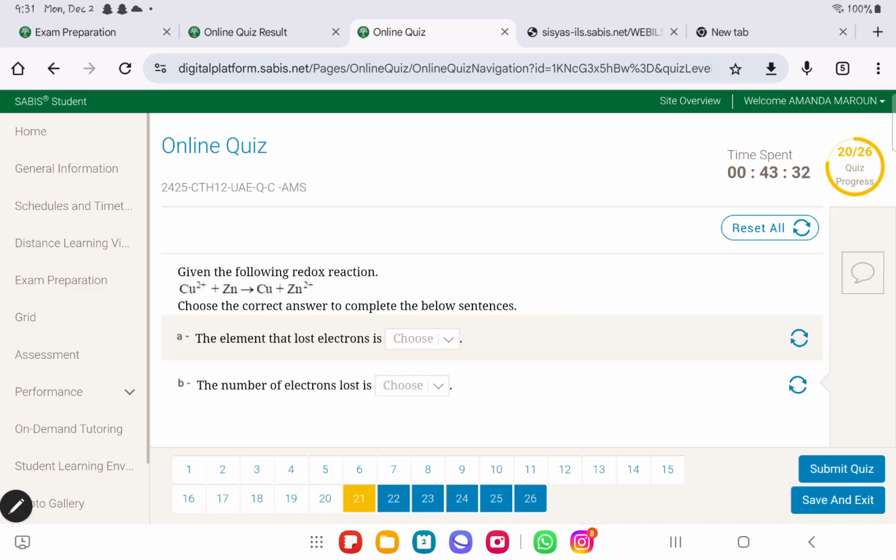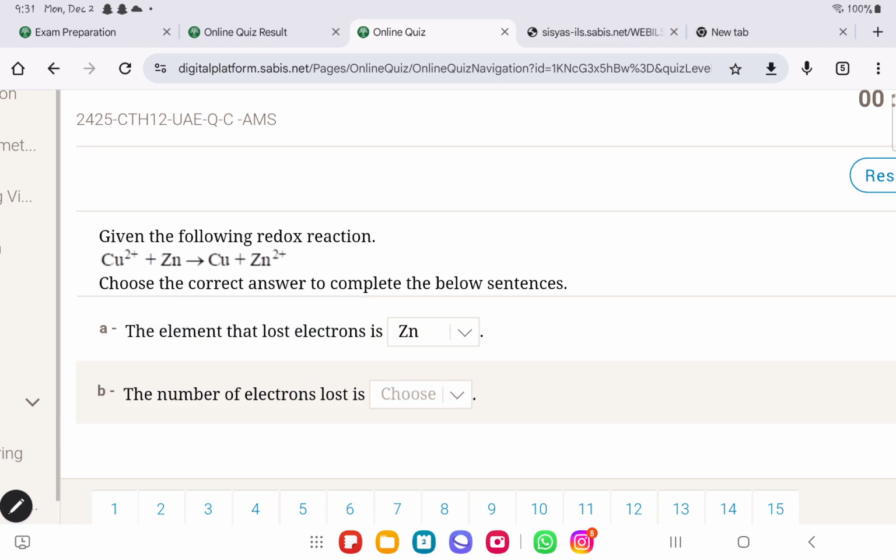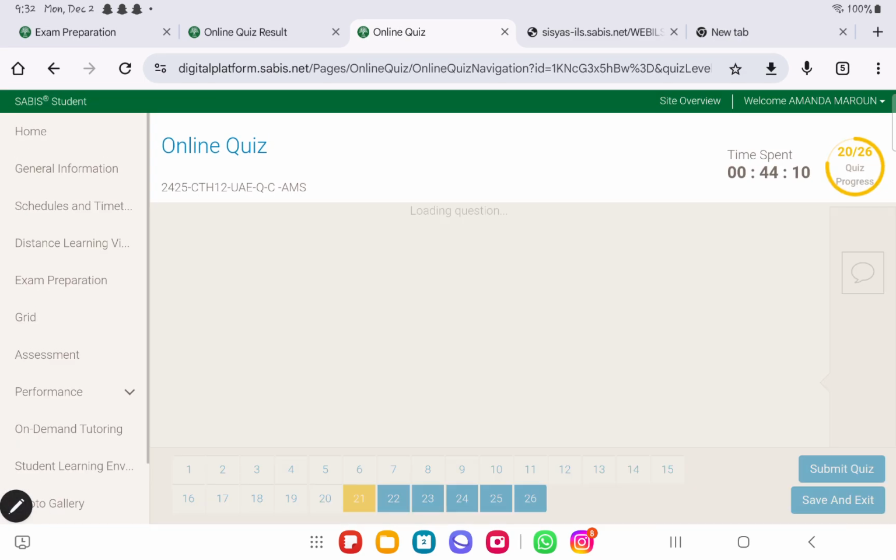Number 21, the element that lost its electron is Zn, and the number of electrons lost is 2. How did we know? Just looking at the figure, we see that Zn was originally neutral, but then it became Zn2+. So how did it become positive? It definitely lost electrons. So how many electrons did it lose just by looking at the charge? It's 2+, that means it lost 2 electrons.